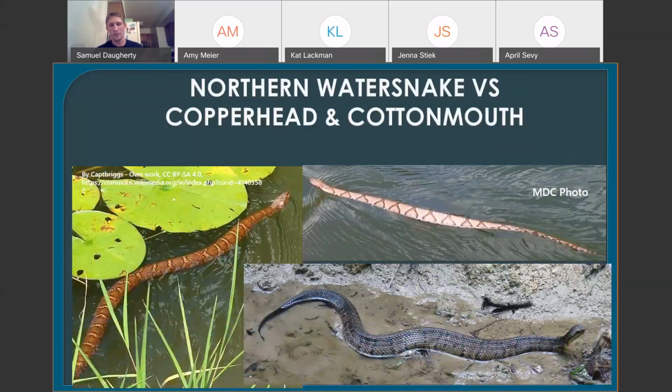All right, here's just a comparison. It's a little quiz for you. There's a cottonmouth, a copperhead, and a northern water snake pictured here. I just thought it'd be kind of fun for you to pick out which is which, and see how much you learned or how much you already knew. I'll give you a few seconds. We're almost done, don't worry.